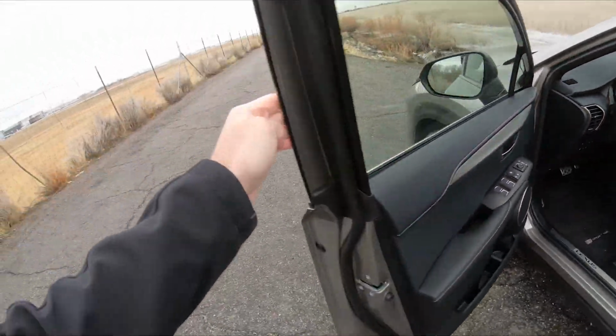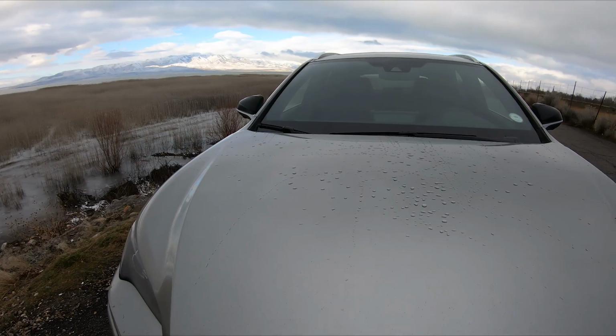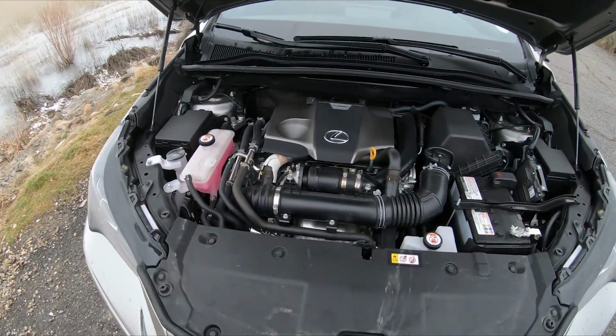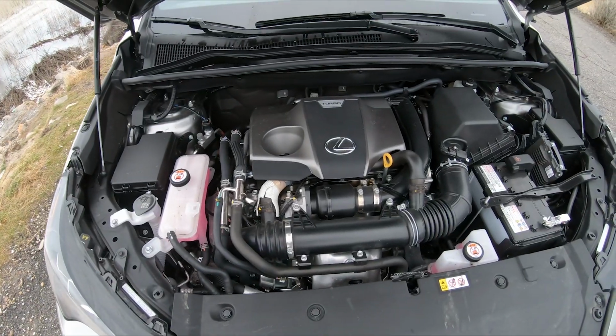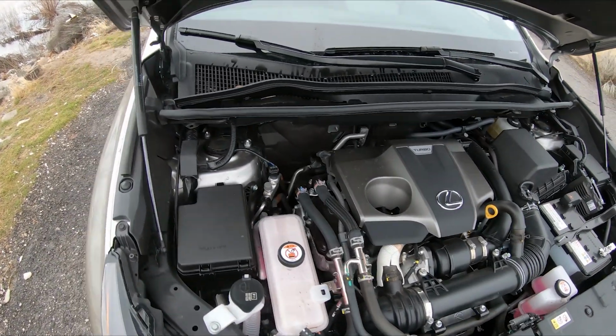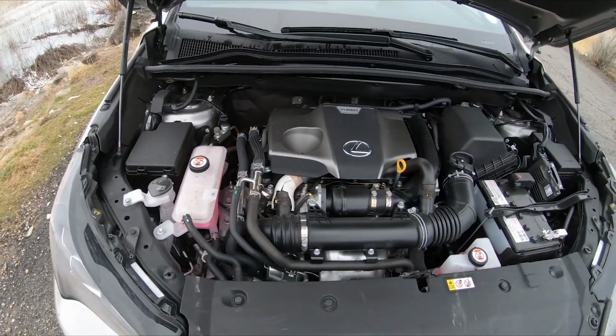The remote start does shut off automatically when you open the door. So once you jump in, you still have to restart it. So there's the engine, this 2-liter turbo. It's a 4-cylinder, front-wheel drive bias. This one's actually an all-wheel drive vehicle. I'll lay the camera on the ground and drive over it real slow so you can see that.